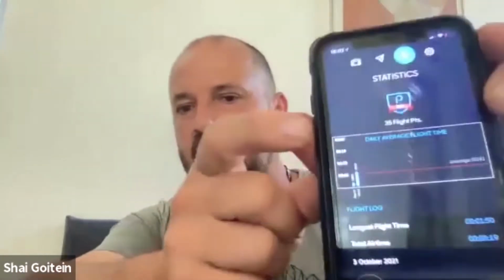We also have a progress bar where you can see how you're improving in terms of your flight time. So we're really using the data to help you learn how to improve, to get some feedback about your airplane performance. It's really taking you to the next level.